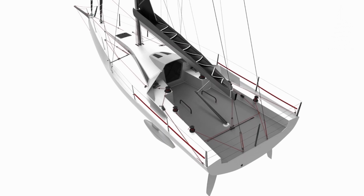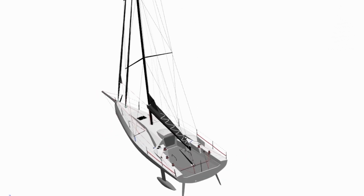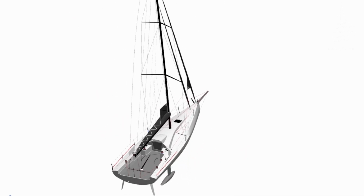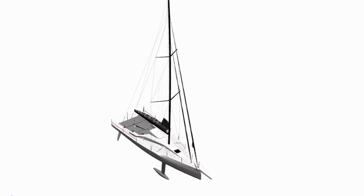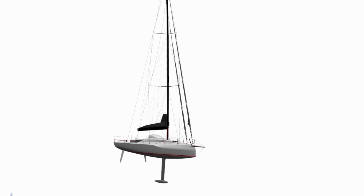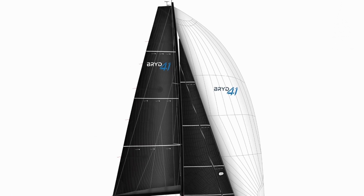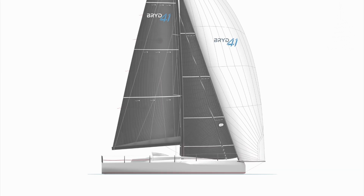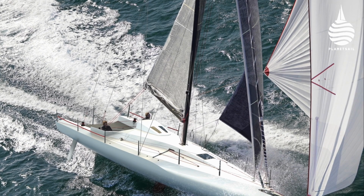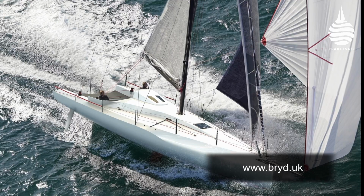This is a 41-footer that's been designed to be as suitable for double-handed sprints as it is for classic 600-milers or transatlantic marathons. The deck layout and dual pit cockpit configuration are at the heart of satisfying this goal. And while the sail plan can be optimised for IRC or ORC and include masthead top-down furling A sails, a fractional A5 and a masthead code 0, this is a boat that can be handled almost entirely from the cockpit. Tempted?